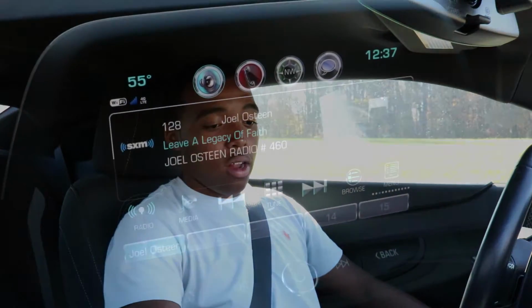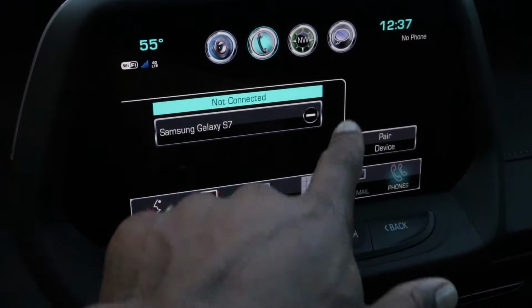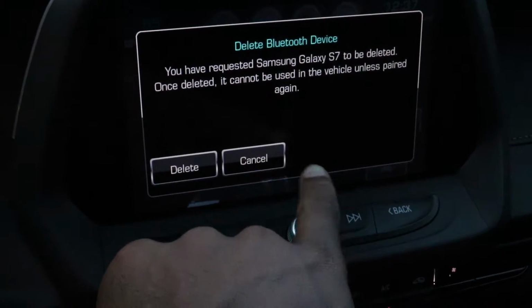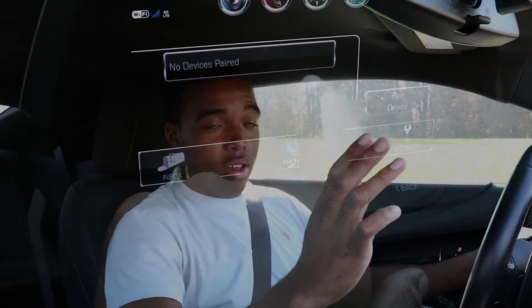So on the V6 Mustang, you cannot have any options. 2017 was the last year model that Ford offered the V6 Mustang, and you cannot get a touchscreen, or any of this. It is not going to be able to be found in a V6 Mustang, sadly. So it is a nice feature. Definitely the price is higher because of that, so you're going to get the V6 Mustang cheaper.